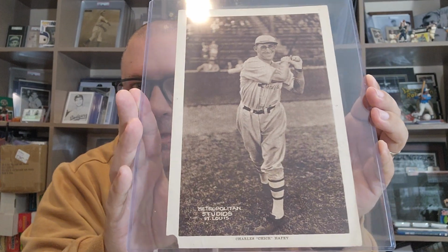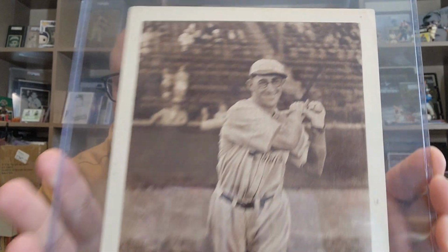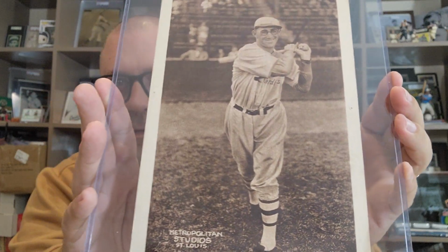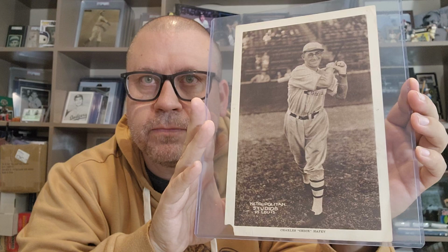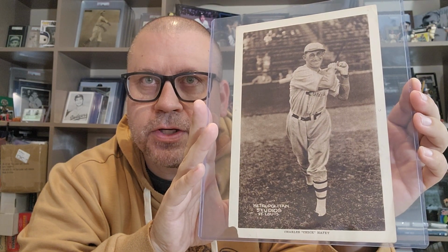So the two I just picked up, same set. Picked up the Chick Hafey, which for me, I thought super cool. Absolutely love that image. So Chick Hafey, I decided was one I wanted to toss in there. He's one of those Hall of Famers that gets criticized a lot, so I feel like a lot of people don't necessarily collect him real hard.